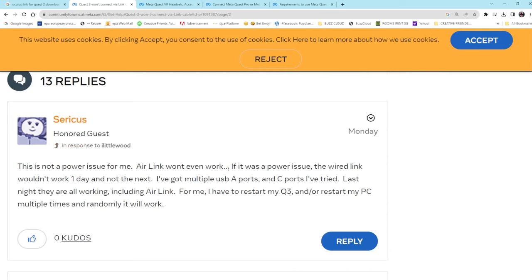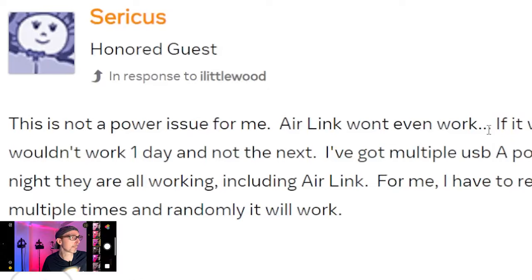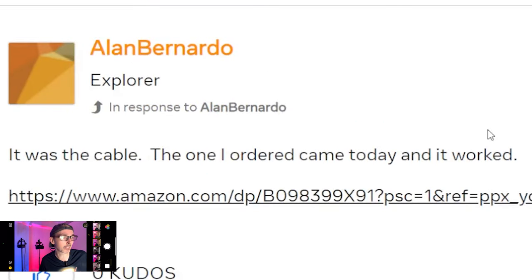Okay, this is not a power issue for me. Air Link won't even work. If it was a power issue, the wired link wouldn't work one day and not the next. I've got multiple USB A ports and C ports I've tried. Last night, they are all working, including Air Link for me. I have restarted my Quest 3 and/or my PC multiple times, and randomly it will work. So it doesn't work all the time is what they're saying.